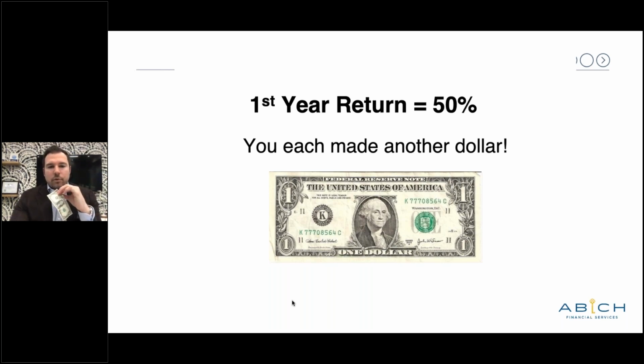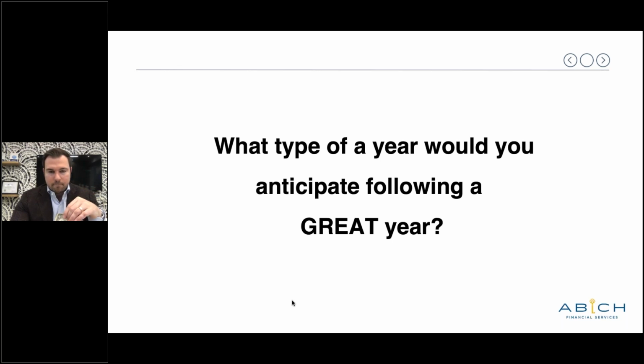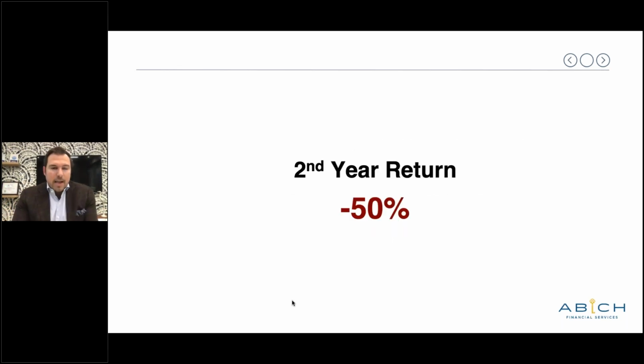What typically happens after a really good year in the market? Well, for the last several years, we've been preaching that with an 11-year bull run in the stock market, that can't continue to go up forever, that the market had to correct at some point. And sure enough, it did this year. What typically happens after a great year or a great ride in the market? A bad year. Now, you might say 50%, a 50% loss.